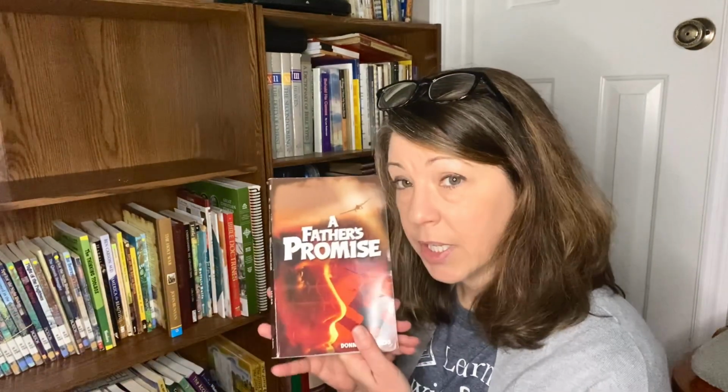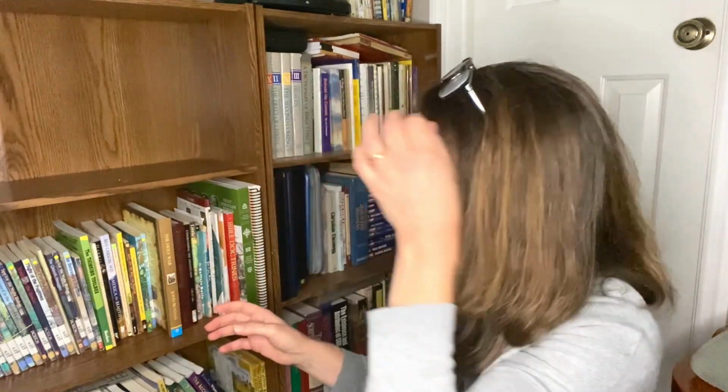I'm trying to decide if I want to keep this out. It is ages 9 to 12, and he's already read it. I can't say it was his most favorite book, but I mean, he enjoyed it. I might pack it away.